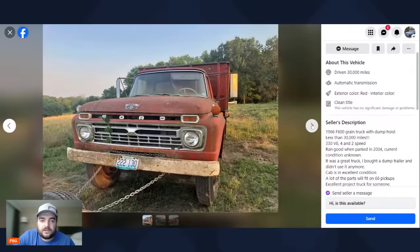Two 63 Rambler station wagons. Well, I never even knew I wanted one. They don't run and drive, but they have titles for them. 2300 for both. Well, that's pretty cool. Those are all six-cylinder cars, but that's kind of neat. It's a Joe Dirt mobile for sure. I like those. That's a good buy.